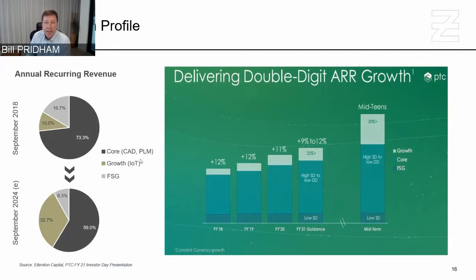So you have the growth part of the business growing at 25 to 30%, and it goes from 10% of the business to just under a third of the business in a few years' time. The lower value FSG business halves in size, and the core business, whilst it's still growing at high single digit, low double digit, just can't keep up with the growth of the IoT business, and it becomes just under 60% of the group.